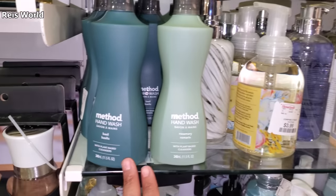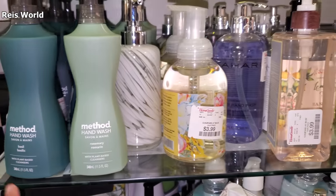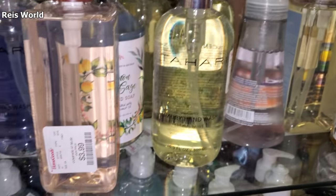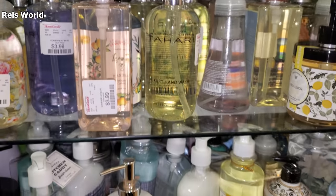Then we have Method hand soap. Looks like $3 in here. Tahari makes soap. What? You know how we see Tahari in clothing, makeup, home decor. I didn't know they had soap. It's kind of funny to me.